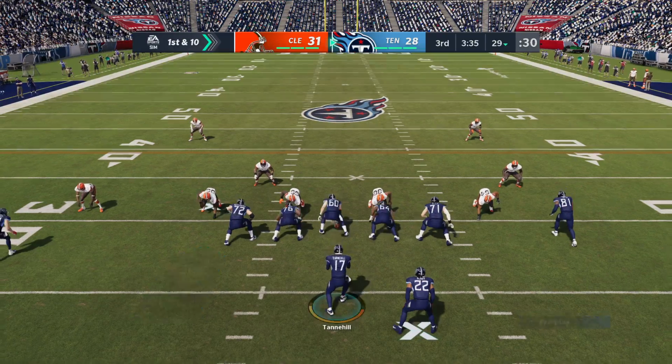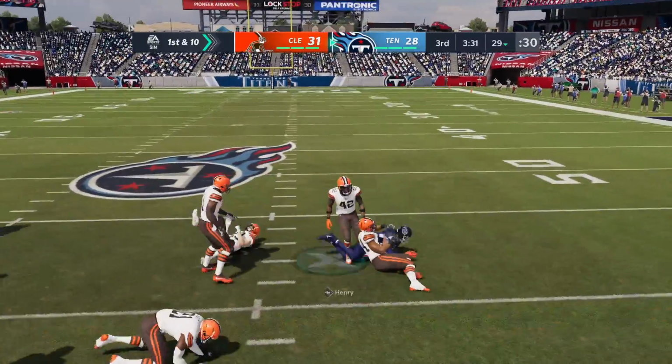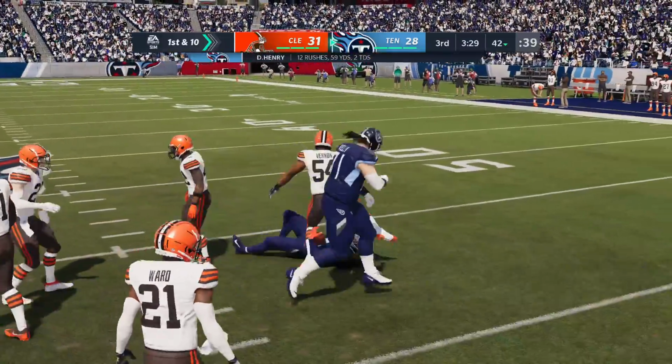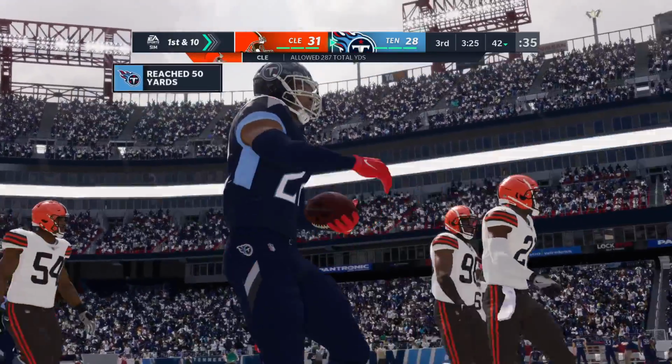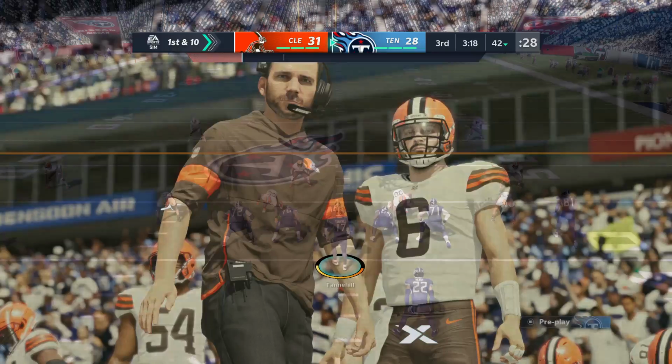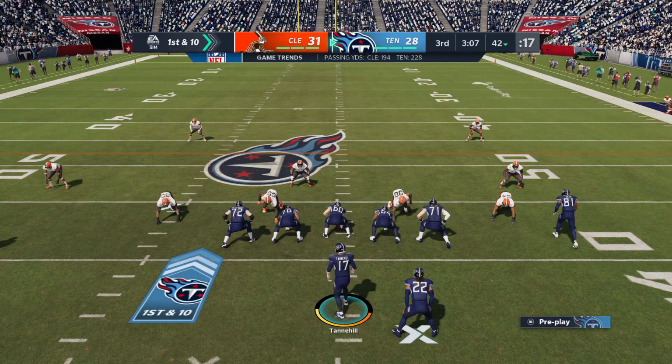And when you start plotting for this drive, when you start thinking to yourself, okay, what are we going to do? You don't go away from what you did before because that worked, but you have to be prepared for wrinkles and counters because you know they'll make some adjustments. Give them 13 yards on the opening play of the drive and also give them a first down at the 42-yard line.